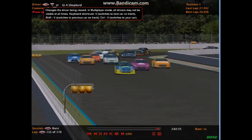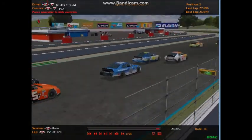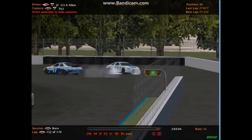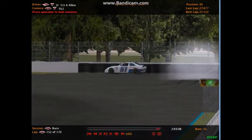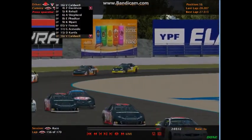And Aiden Shepard currently has a pretty big lead over second position now, Chris Dodd. Third is now Roman Rahal, and oh boy, we got a car around. Are they going to throw a yellow? I don't think so. The 51 and the 11 were in it. That was the 5th place car of Grayson Ace Vito.